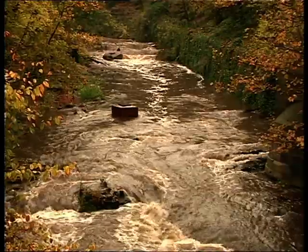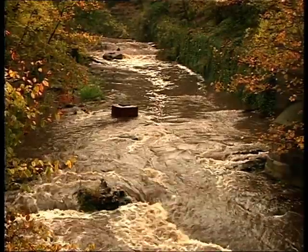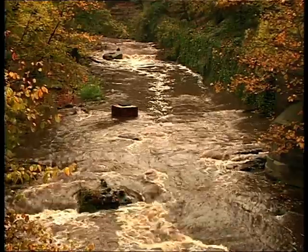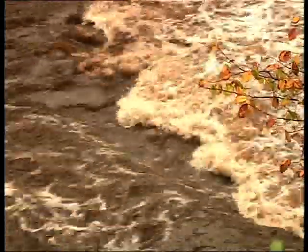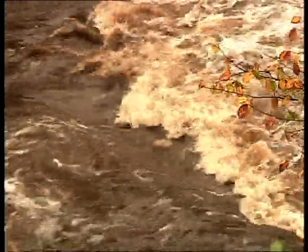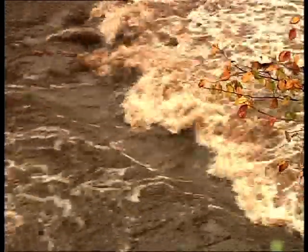This kind of flow, the flow we get downstream of weirs and at various points in rapids in natural rivers, is called supercritical flow. This is often something that engineers need to control. If the depth and flow conditions downstream are correct, the flow can be forced to return to a slower, deeper, subcritical regime by means of a hydraulic jump.